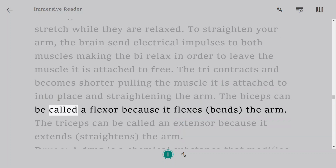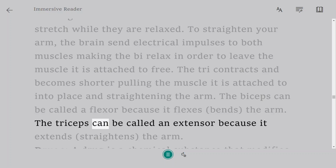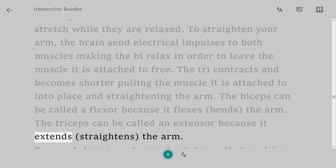The biceps can be called a flexor because it flexes, bends, the arm. The triceps can be called an extensor because it extends, straightens, the arm.